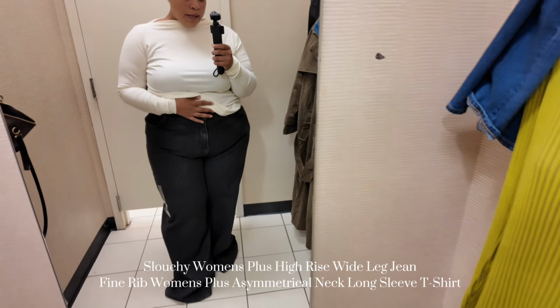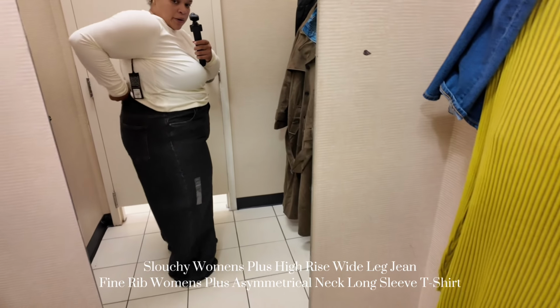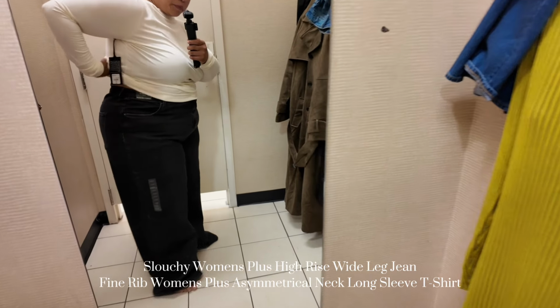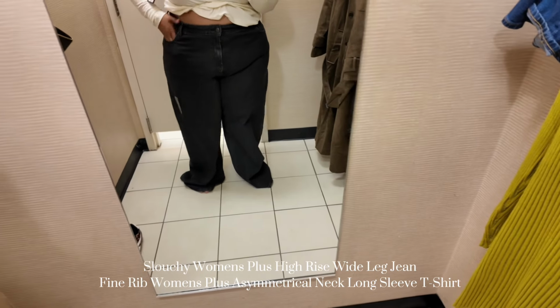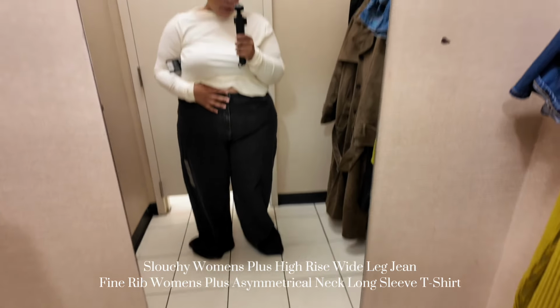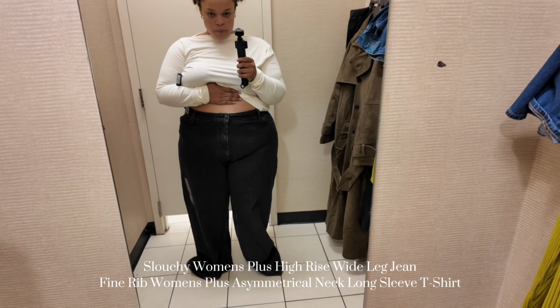There was also a gap in the back because I am a little bit curvy back there, but I did feel like the lower belly area, or the belly area overall, looked really nice. So for me personally, I wouldn't invest in the jeans just because they're just way too long.